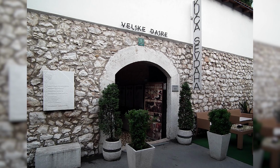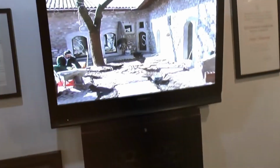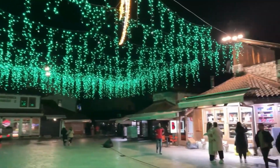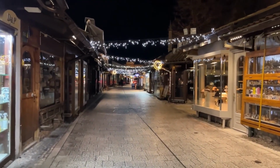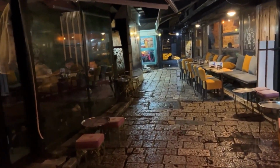Once evening settles in, head to Sevdah Art House for a taste of Bosnia's musical heritage. The soulful melodies, blending vocals and traditional strings, carry tales passed down through generations. Pair it with a glass of rakija, a fruity brandy with a smooth kick, and let the atmosphere sink in. Afterward, amble back through Baščaršija's lantern-lit streets, where shops glow with offerings of wool slippers and rose-scented jams. It's a relaxed yet lively way to wrap up your first day.